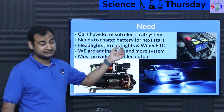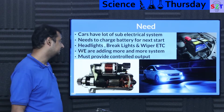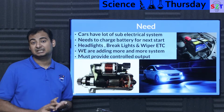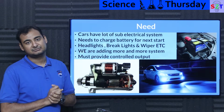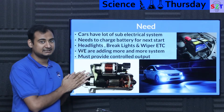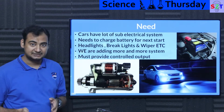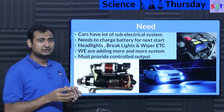In case of rain, in India it rains for almost a month, so wipers are also another thing. And we are adding a lot more electrical systems. For example, electrical seat heating, infotainment systems, very complicated, powerful music systems, electrical steering pumps, which help us power steer utilizing electrical systems rather than a hydraulic system. And then we have the anti-lock braking system, which also requires another electrical pump. So the reality is we are adding more and more and more.